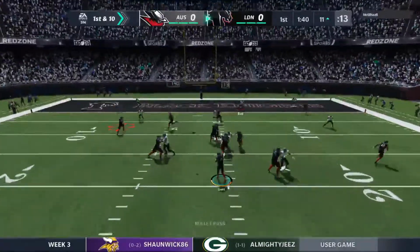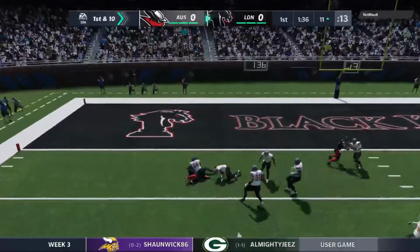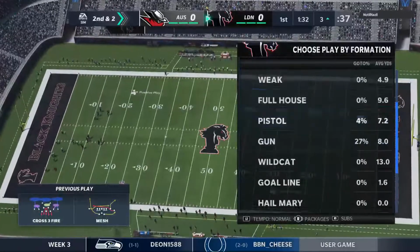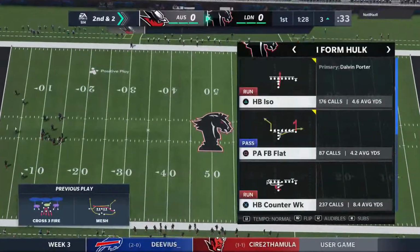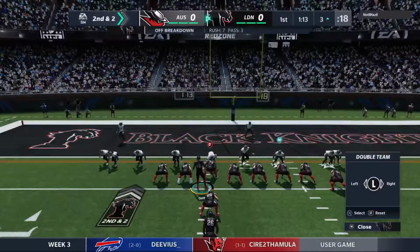Out of the gun. Goff. He completes this to Sutton. This will be stopped about 2 yards shy of the marker. 8-yard gain, 2nd and 2. It's a gain of 8. Brings up 2nd and 2. Here's 2nd and 2 now from the 3.